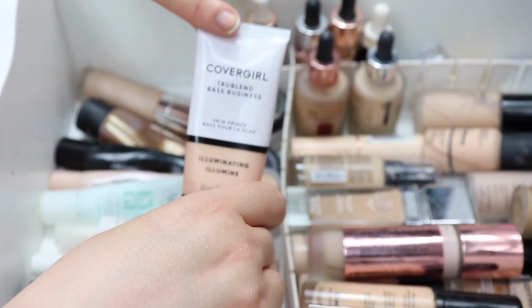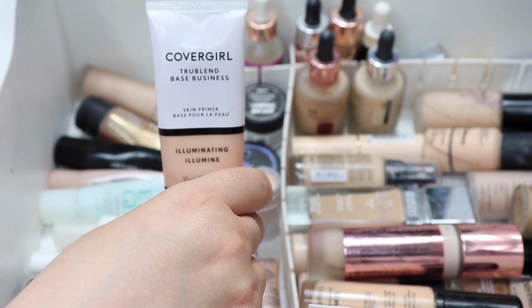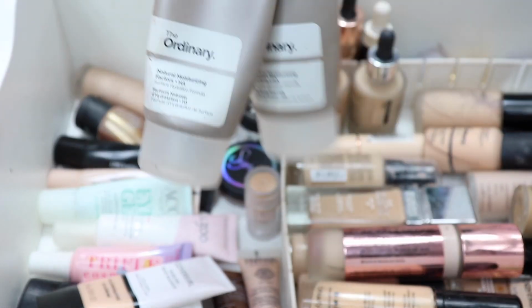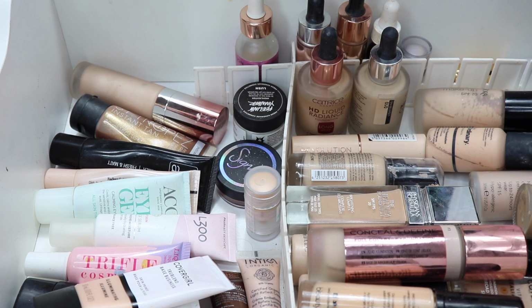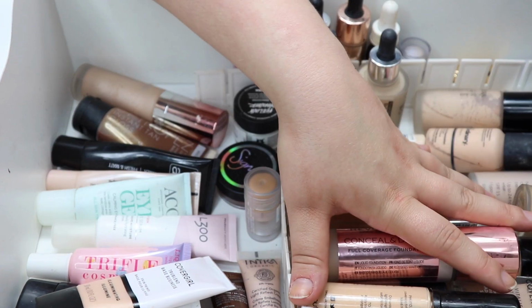This one, CoverGirl, I really like. I like it. I'm not going to say that I really, really like it, but I like it. And then here on this side, you can't really see it, but I do have some skincare as well. Here I have some of my CoverFX drops and a little bit else. But let's dive into the foundations.